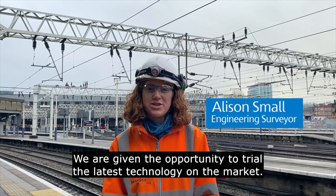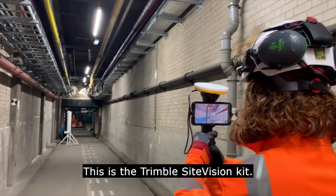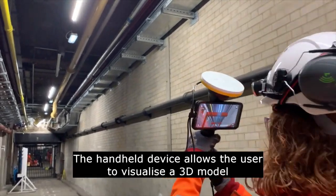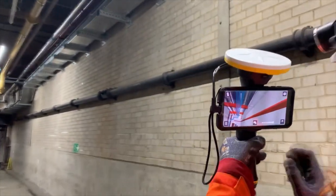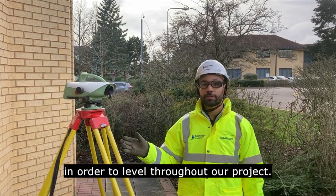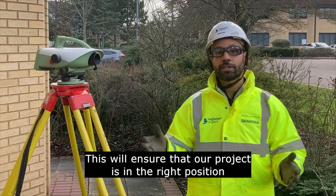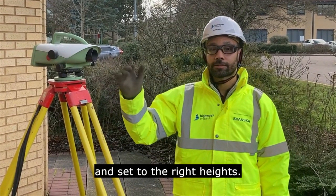We are given the opportunity to trial the latest technology on the market. This is the Trimble Site Vision Kit. The handheld device allows the user to visualise a 3D model live in the real world using augmented reality. Currently, we're using the Leica DNA03 instrument in order to level throughout our project. This will ensure that our project is in the right position and set to the right heights.